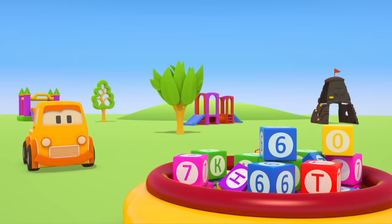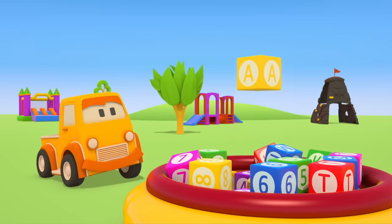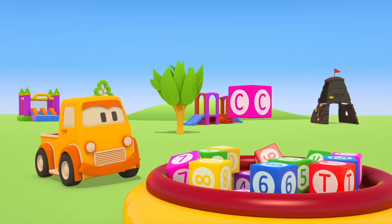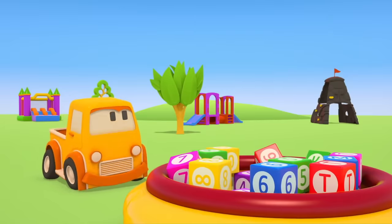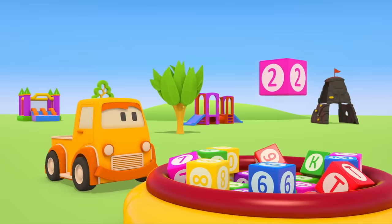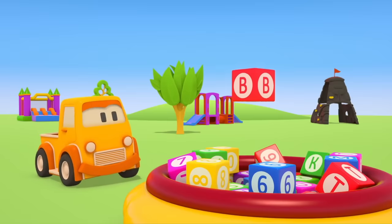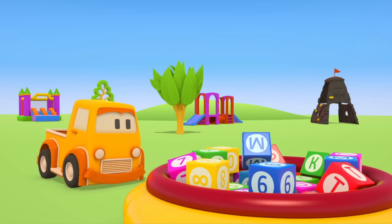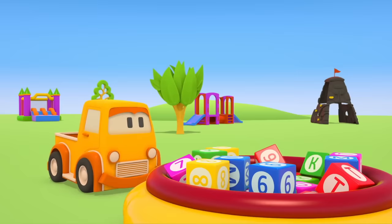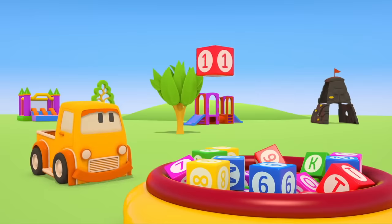We need some more blocks with numbers on them. A. That's a letter. That's no good. C. That's a letter too. That's no good. 2. That's a number. Hooray! B. That's a letter. Bye-bye, B. E. Also a letter. 1. That's a number. Boo is taking this block with him.